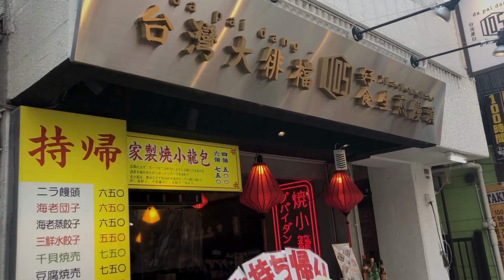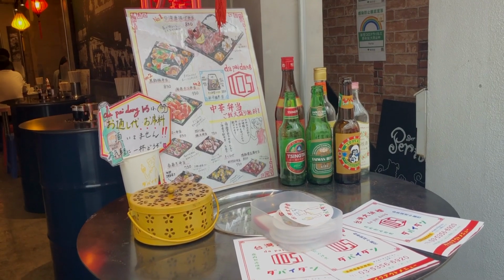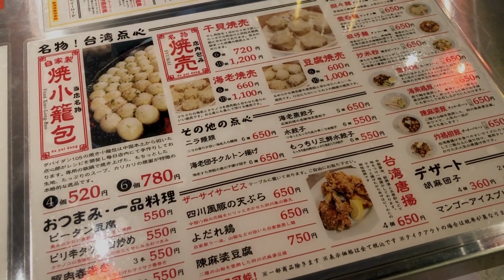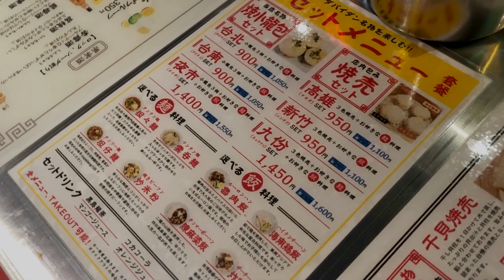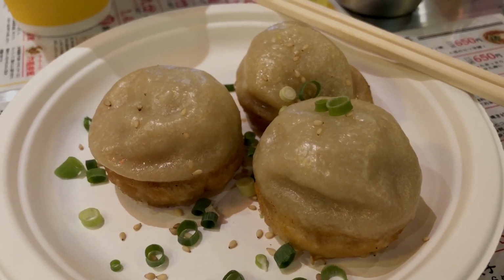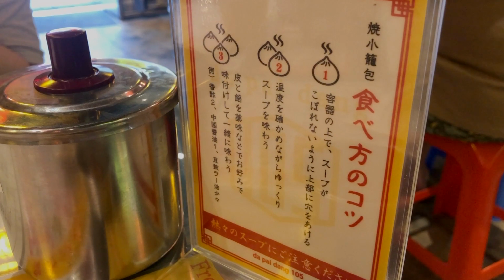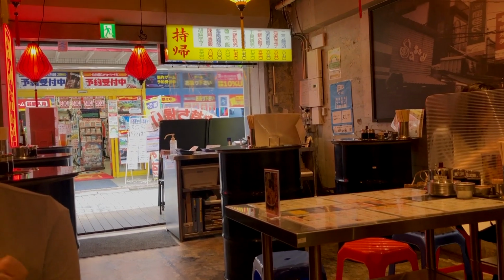After our walk through the park, my friend brought me to a shop that she recommended in Koenji called Da Paidang 105. It is a Taiwanese restaurant and I really love the style of the shop. It brought me back to when I visited all of the night markets in Taiwan. I got the set and chose the fried shorompo and rudofan and mango juice. I don't want to butcher the correct pronunciation, so please excuse me saying it in Japanese. It was all really delicious and quite cheap, and I definitely want to come back again.